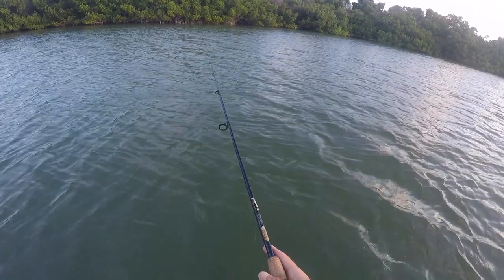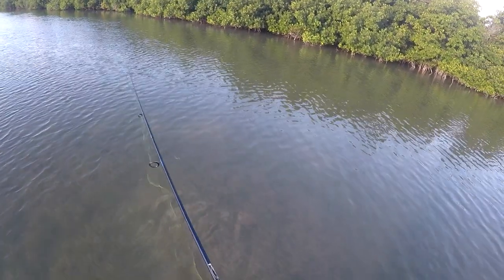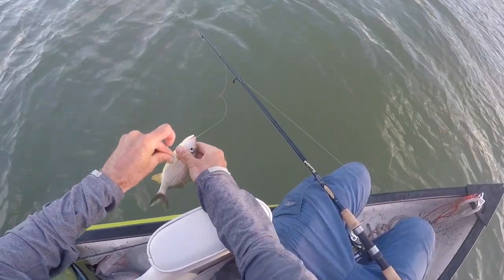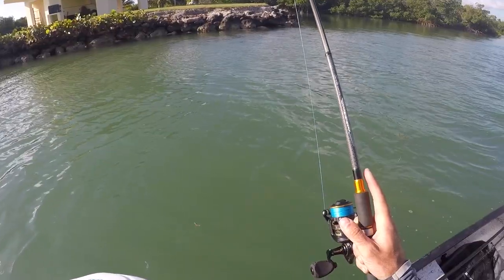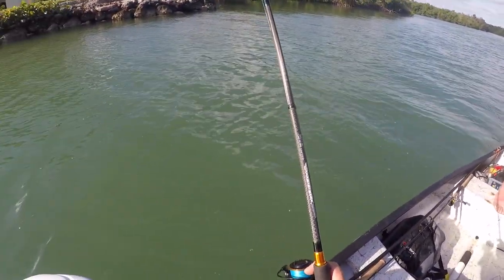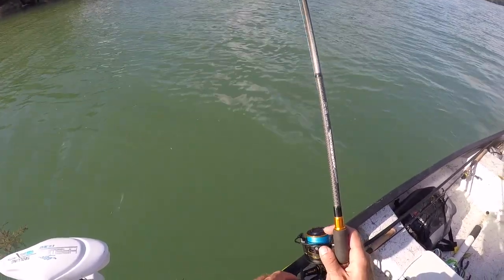After that snook, we jigged around for another couple hours, covered a lot of water, didn't find anything good. Couple snappers, grunts, maybe some small cudas, but eventually got back to our Goliath spot. This has to get the Goliath. What is it? You know what it is. Zoom Fluke? No, the Z-Man.